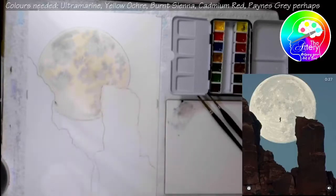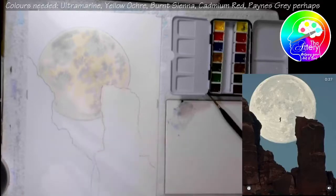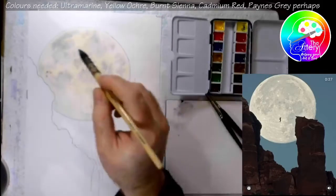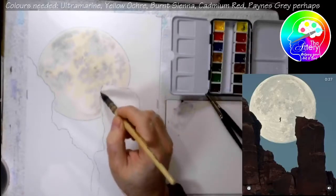Oh, you see that bit's already dried. I mustn't have given that much of a moistening. I'm going to have to drop in. It's very bitty, isn't it, this moon? And there's not much at the bottom. No, it's much lighter at the bottom.